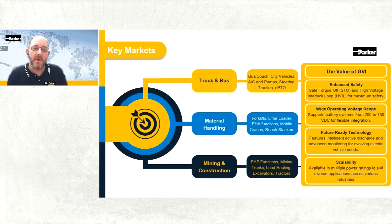So, key markets. This is kind of a marketing slide, really. And ultimately, the value of the GVI is much the same in all of them. Whether it be a truck and bus application where you might be looking at air conditioning or traction steering, for example, material handling, which perhaps traction again, maybe hydraulic pumps or even actuators. Or as another example of the many applications for a mobile product, mining and construction. Again, pumps, traction, all the same kind of thing. So the value, yes, it's that safety again.